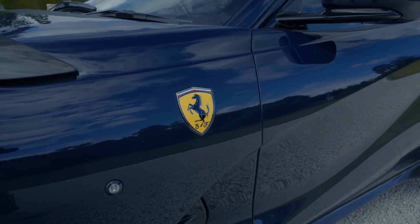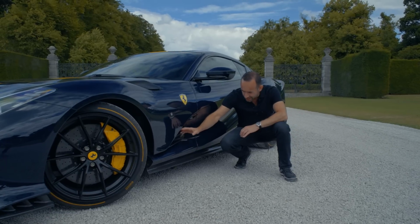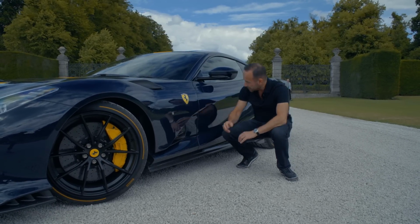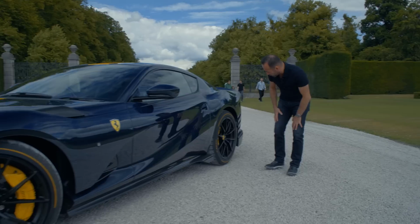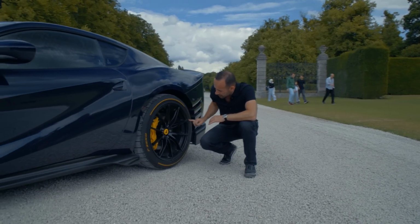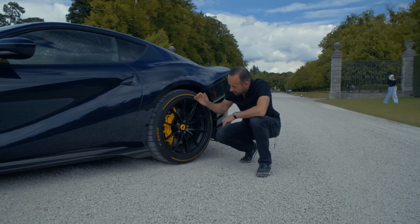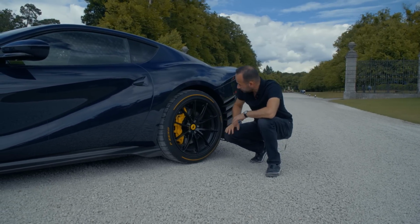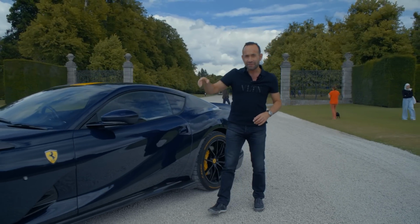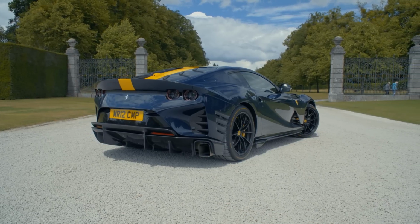If we carry on through here, we've got a duct behind the wheel arch. The detail on this is incredible. And obviously this is in carbon fiber. And then you've got these tires with the Pirelli P Zero stripe around them, which I know some people don't like, but I think they look incredible and they match the yellow calipers. This car also has the calipers from the SF90, which were a first for a Ferrari with that cooling technology.